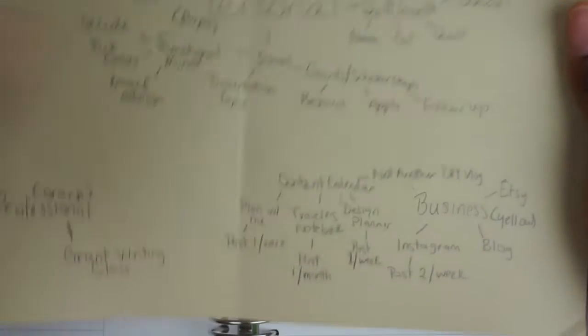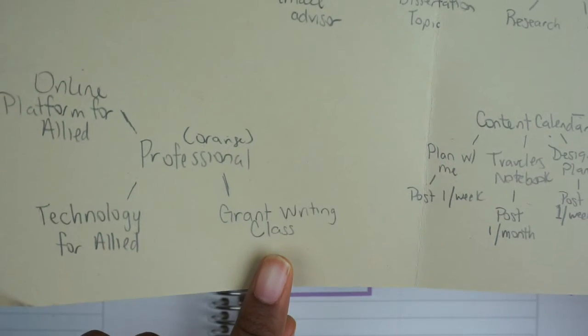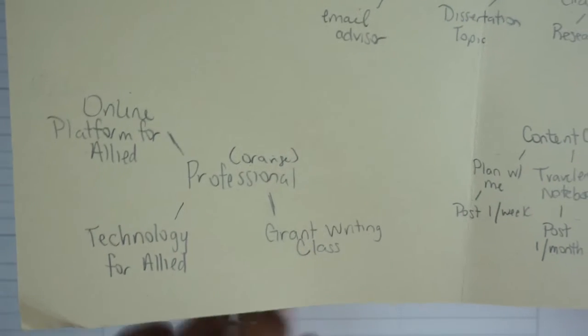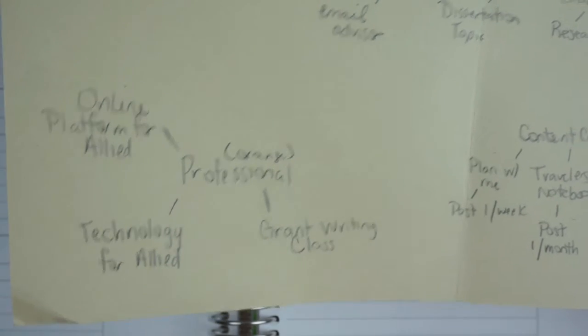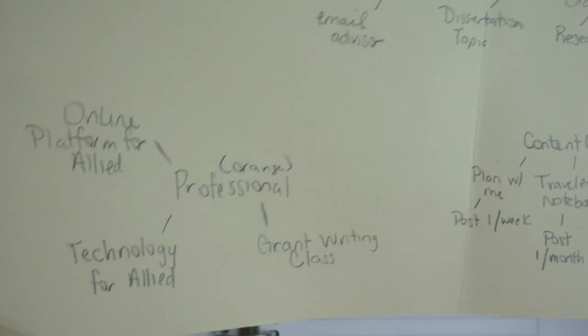All right, I'm going to skip personal for now because it's a lot in personal. Let's do professional. For professional, I only have 3. I want to take a grant writing class. I'm trying to get technology for my students, and that class will help. Now, that's money that will have to come out of my pocket unless I can figure out a way for my job to pay for it, which is also an opportunity that I have.